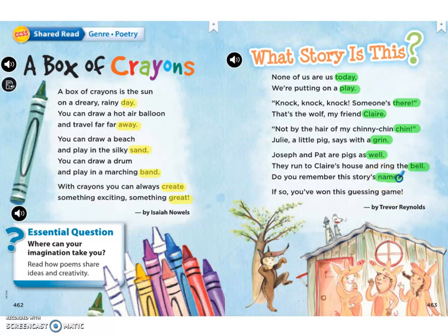So name and game. So here we are again. The theme or message of this poem also has to do with imagination. All right, let's go for the next one.